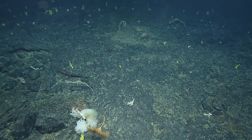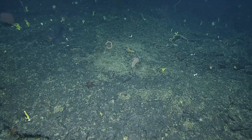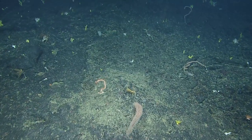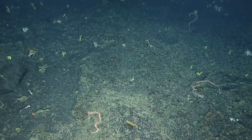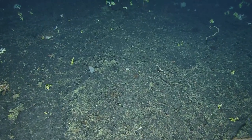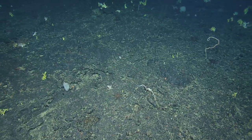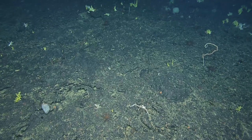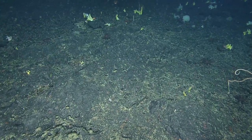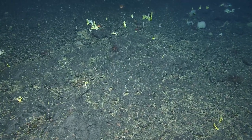This looks like a transition. Beautiful stalked crinoid there. We've got some more of those, some different chrysogorgias coming in. It's like a bottle brush, really long. And this is interesting. We're at 1,100 meters, and those enallopsomias have shrunk in size. Some of them, but ones within our field of view. That is another thing to remember: we are only seeing a tiny portion of this.